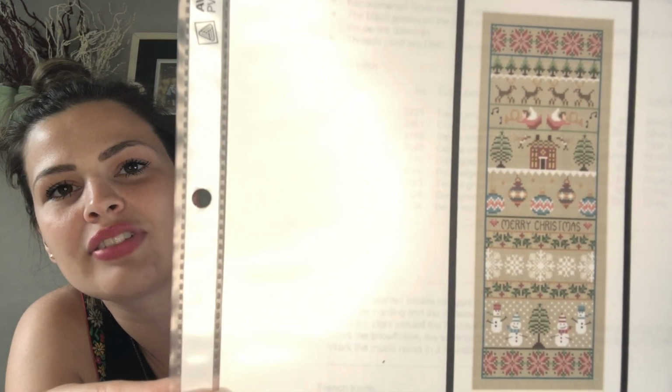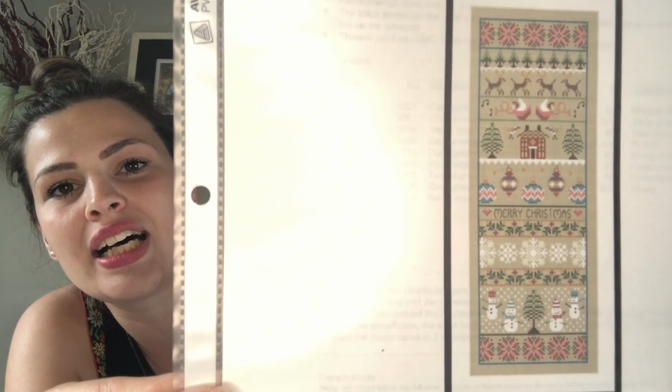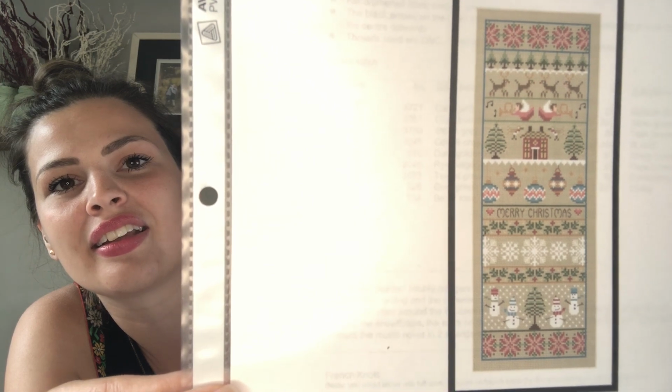Again, I love the snowflakes. This one has the snowman. My boys love snowmen, and I don't know what it was about this one that I just love, but I think it's really cute.